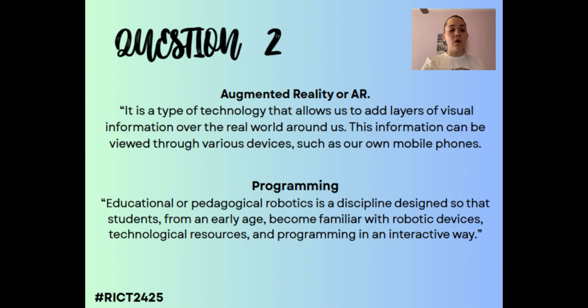Now, let's move on to augmented reality, or AR. It is a type of technology that allows us to add layers of visual information over the real world around us. This information can be viewed on various devices, such as our mobile phones, for example.